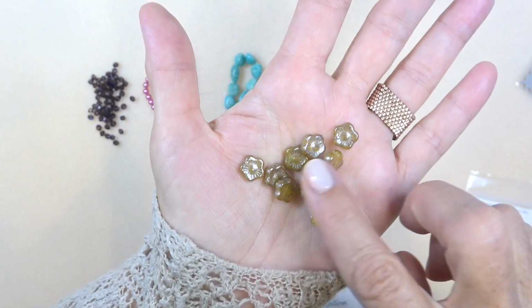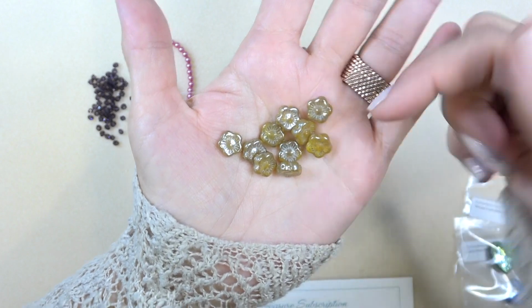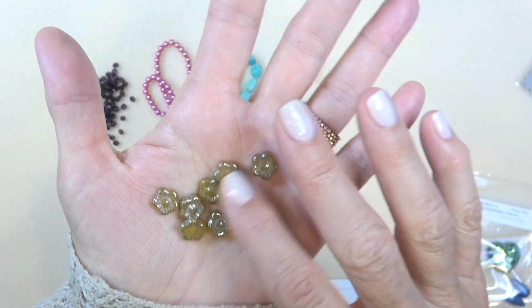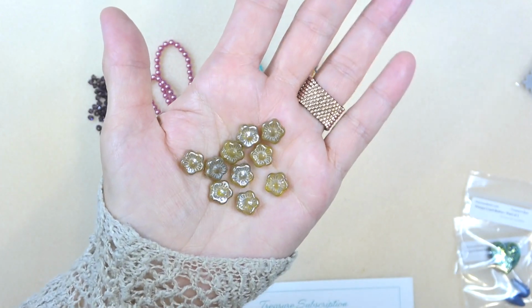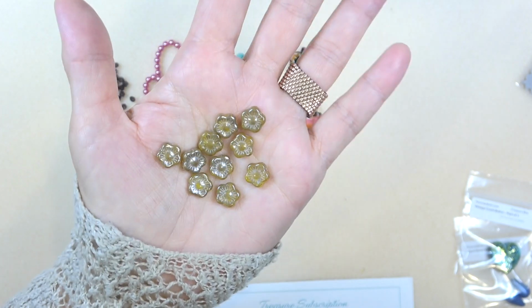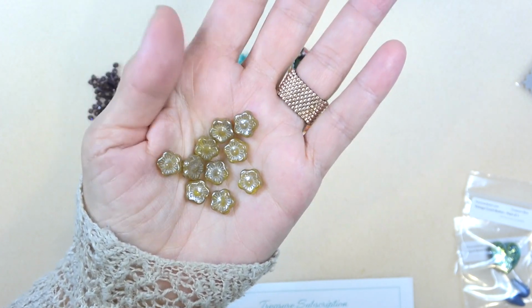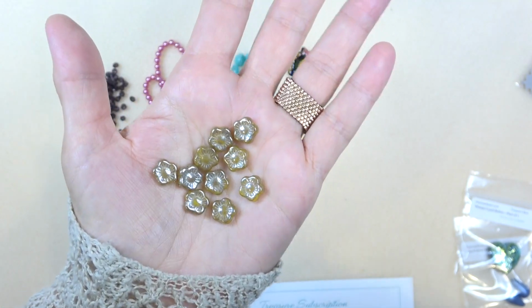Next up we have some Czech glass sunset flowers. They're 10mm, and the hole is going through this way. A very pretty little Czech glass flower bead. I love all the different shapes, especially for summer, putting them together. You could string something so easily. It just makes such a pretty necklace or bracelet, and then you're on your way, right?